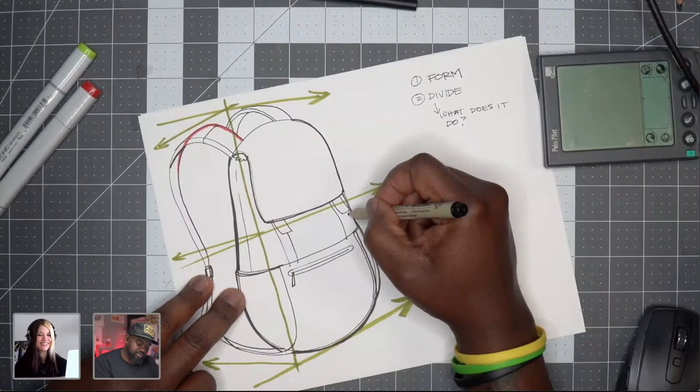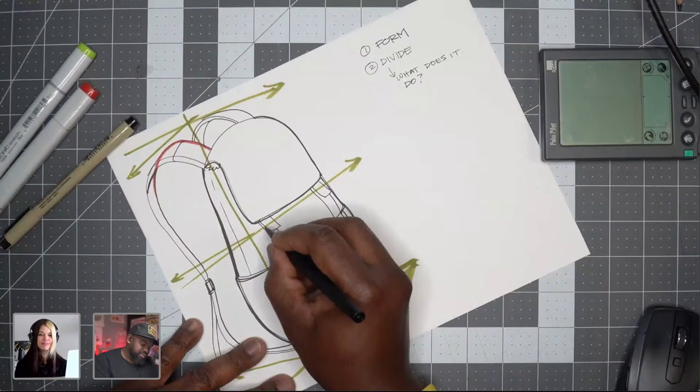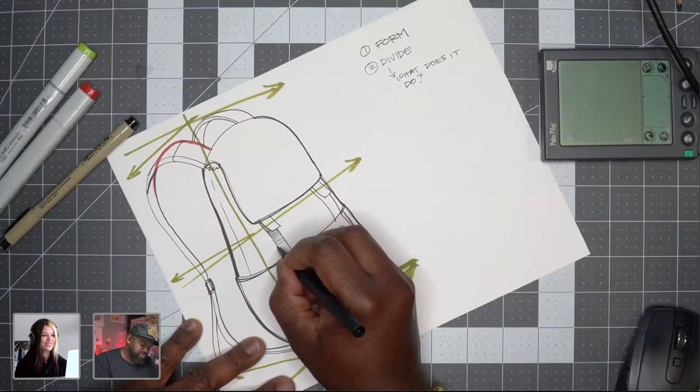You don't always have to use a marker either. You can get creative with how you texture things. So here's an example of using a pen just to say, maybe this is some sort of strap material. Right through there.